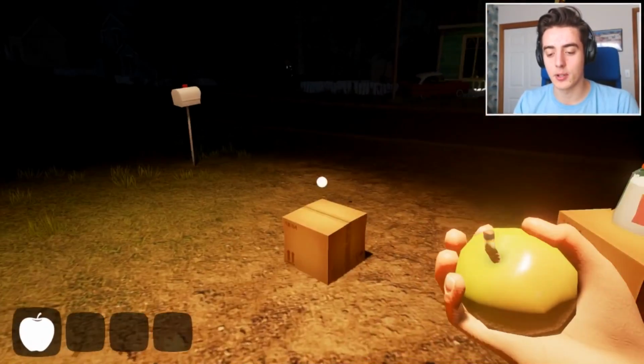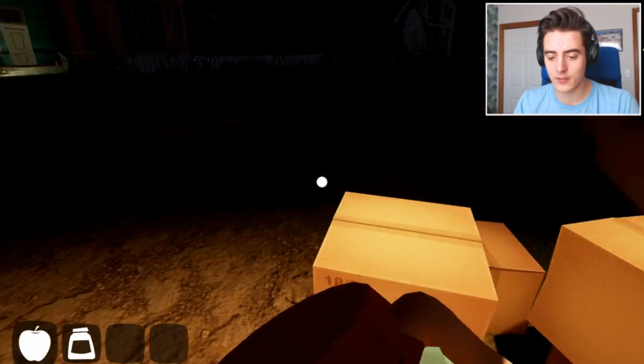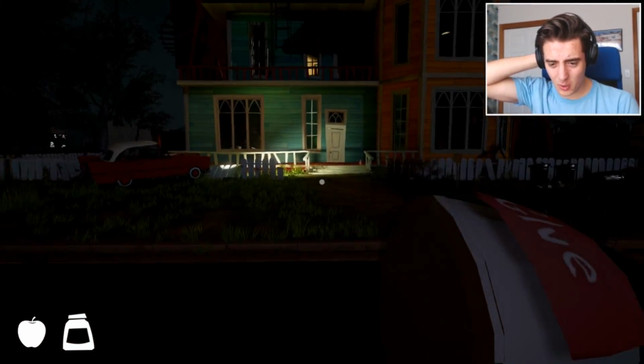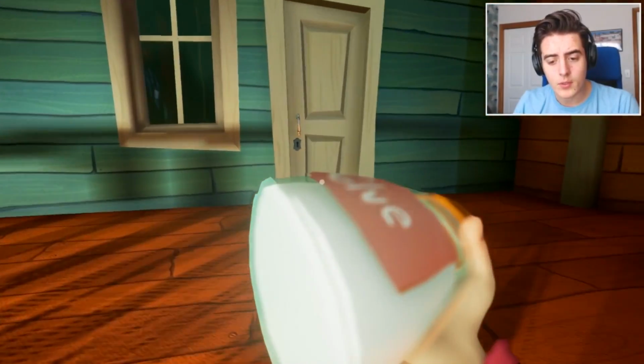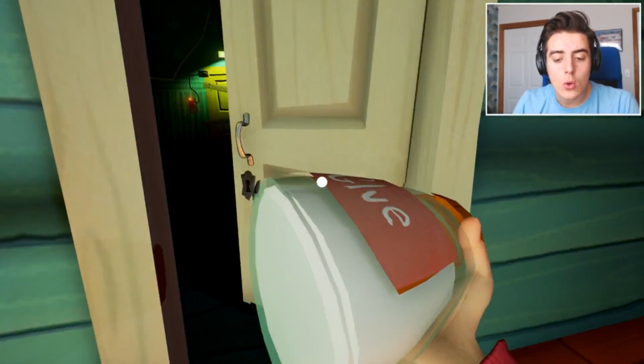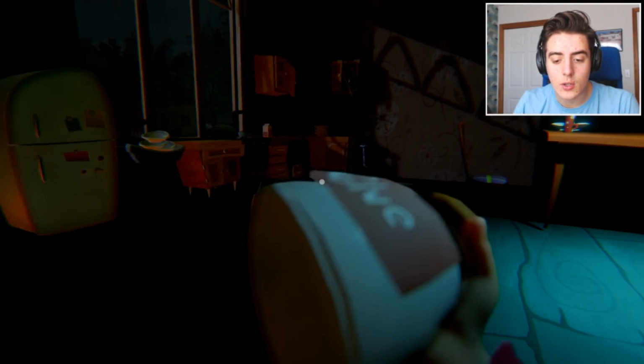I'm going to take this apple. Can I eat the apple? No, I can't. Okay. Also, I don't know if this glue, like, the neighbor likes throwing glue at me, so I don't know if I can just, like, do the same to him. Okay. Hello? I'm just looking for a flashlight real quick, neighbor man.